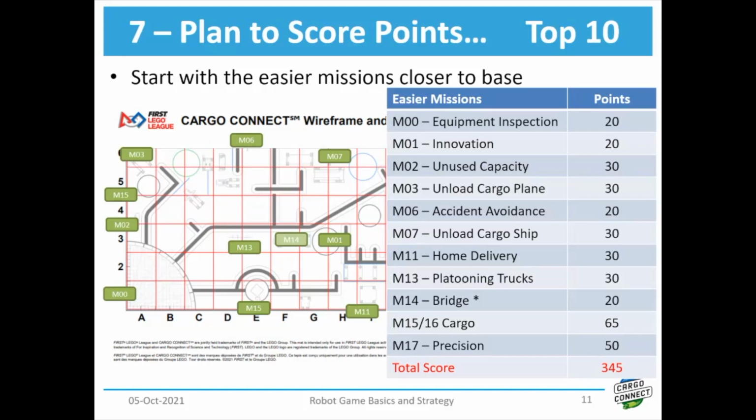345 is a lot of points. If you score 345, I guarantee you'll be in the top 5 at your tournament. Maybe the top 1. It's a lot of points.